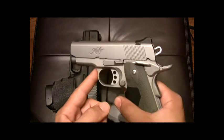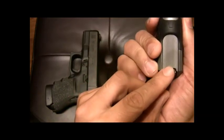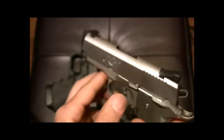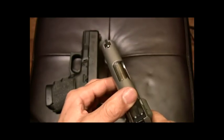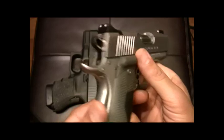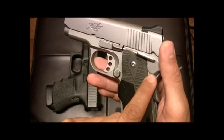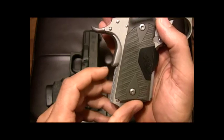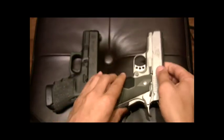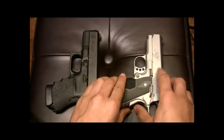Over here, we've got the Kimber Ultra Carry TLE2. The TLE means that it's got the 30 lines per inch checkering on the front strap. Take a look at that. And the dovetail mounted Meprolite night sights. And the two series of Kimbers means that it's supplied with an integral firing pin block in back here, okay? And this means that the firing pin will not even be active unless the grip safety has been depressed. Oh, and it does have, real quick, the Crimson Trace laser grips. I'll actually do a review on this gun. It's a really nice gun.